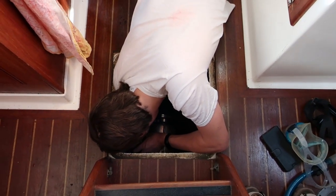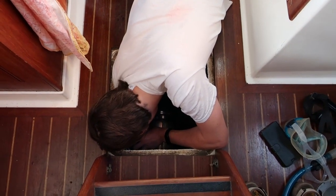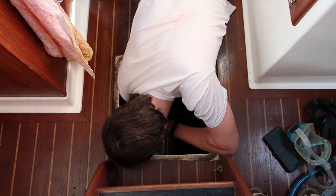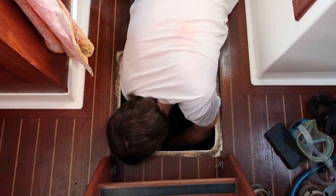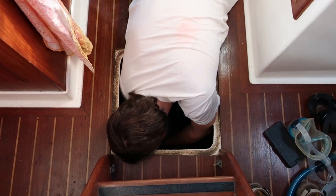So we're kind of assuming that maybe the water's coming from something that's in that compartment and not in the other. Liam's just got a bit of kitchen roll down there. He's going to dry out the water that's down there so we can see if it gets wet again while we're here in the marina. Liam's just been mopping up the little bit of water that we can reach in the bilge with some kitchen roll, and then I just licked it, so maybe I'm going to die.